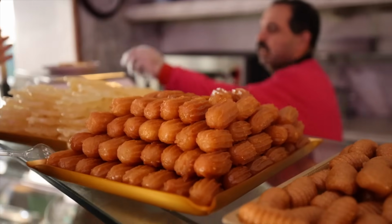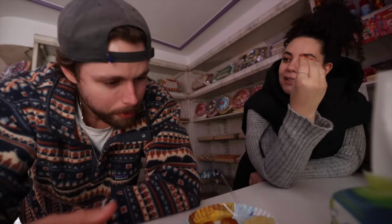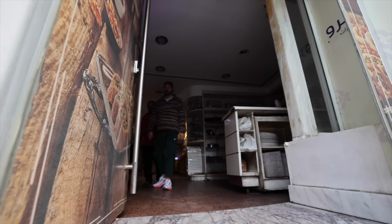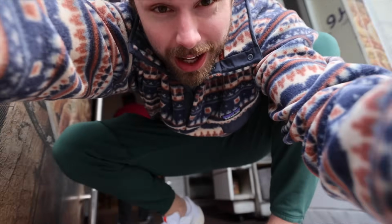Oh man, what is that like? It's not like shortbread, but it's similar to it, though not exactly. It's more compact. And then Bala Hashem. Syrup everywhere. It's like a gulab jamun that just bursts with the sugar. I tell y'all what, got me a little bit of a sugar high now.